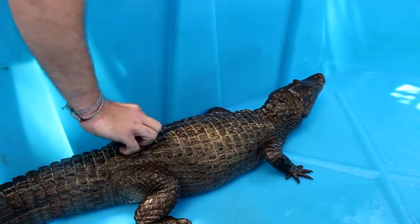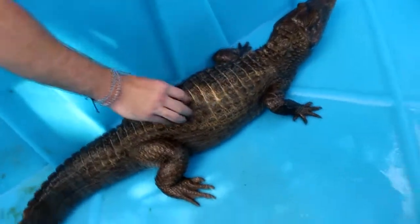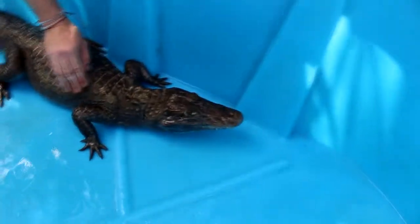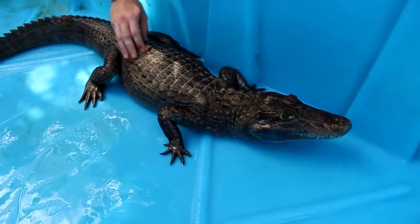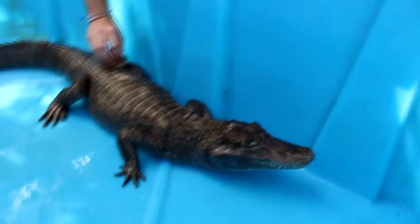A caiman at this size is actually strong enough, it'll surprise you to know this, he can actually rip my hand off. If he really grabbed my hand in the right spot and just started death rolling and going nuts, he could. But it's not likely to happen every time you do something dangerous.